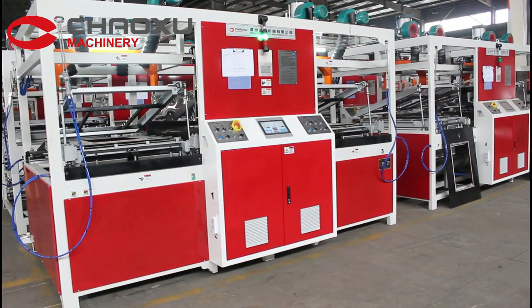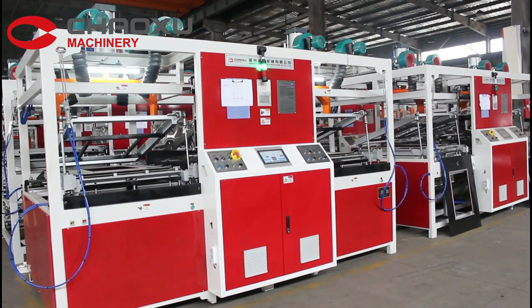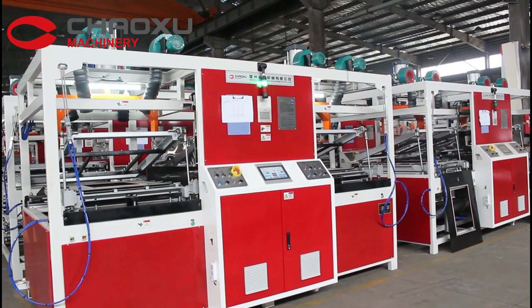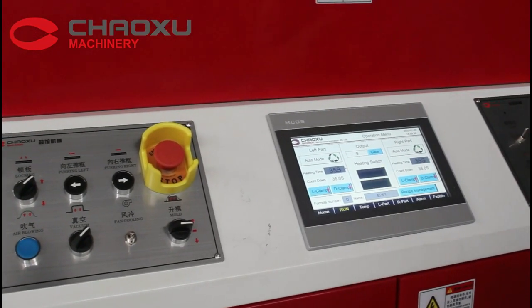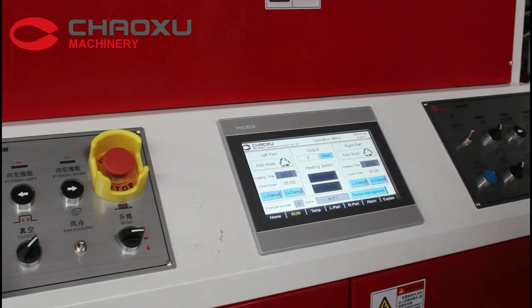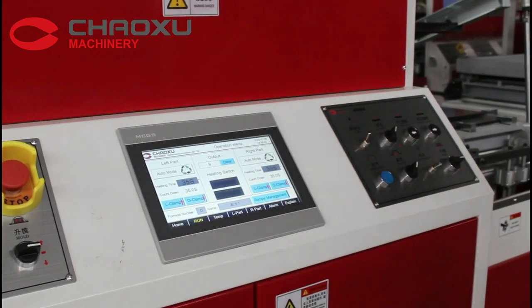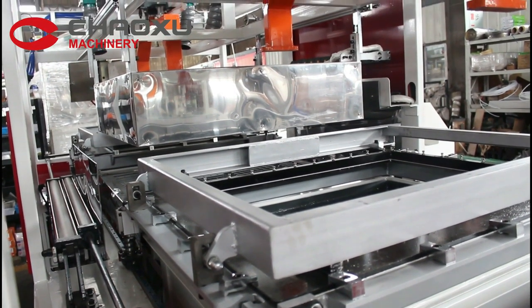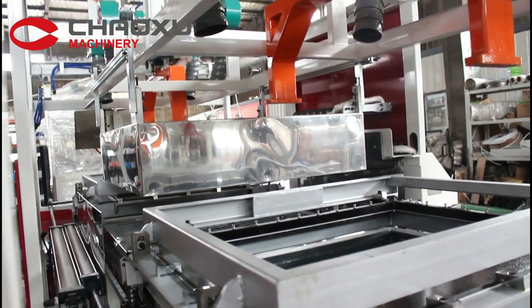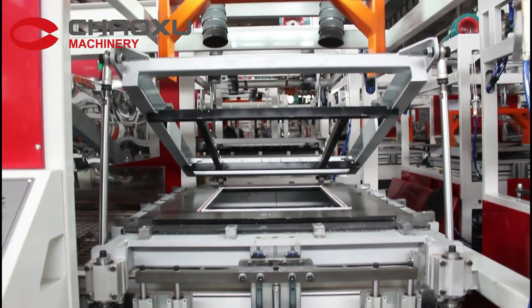Our vacuuming machine has two chambers. Each workstation with 4 fans to cool the mold and the luggage shell. Capacity is about 80 to 110 PCS per hour. Its characteristic is the heating margin. The upper is ceramic resistor and the lower is a halogen tube. Its heater is the sun tan, which is more efficient and evenly heated.